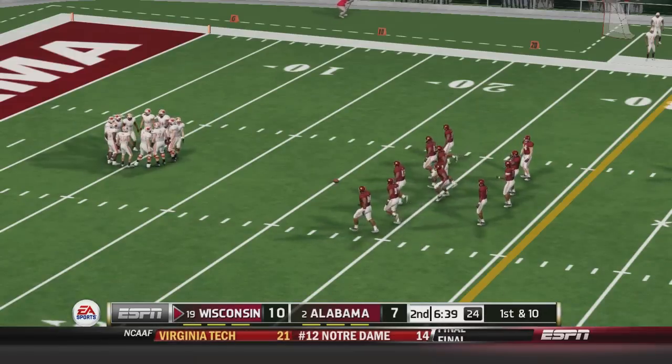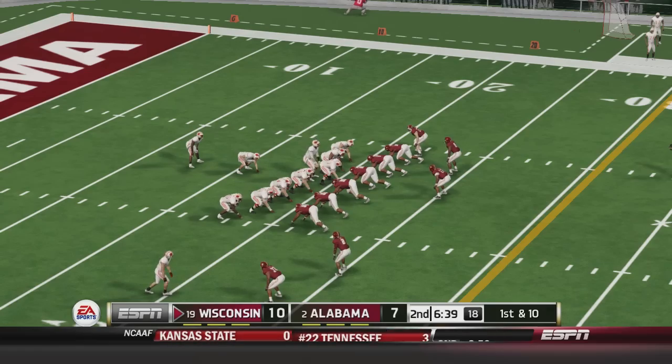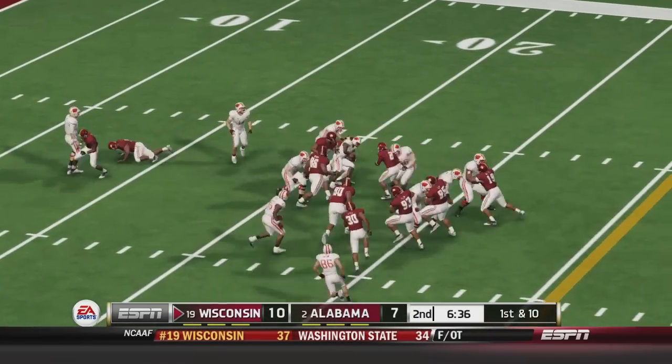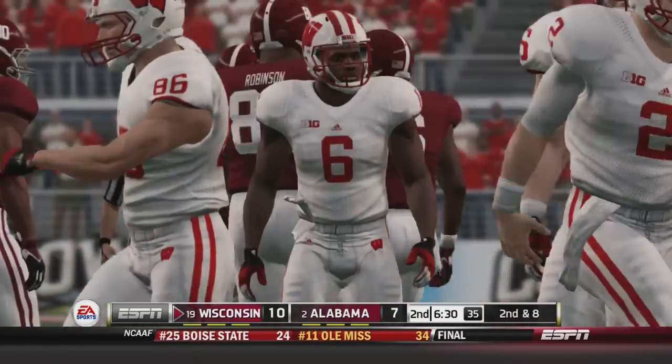In a game that's this close, you can't afford to waste possessions. Wisconsin is up a field goal. Run, run, run. And down he goes at the 22. That's a gain of two on the play. That makes it second and eight.